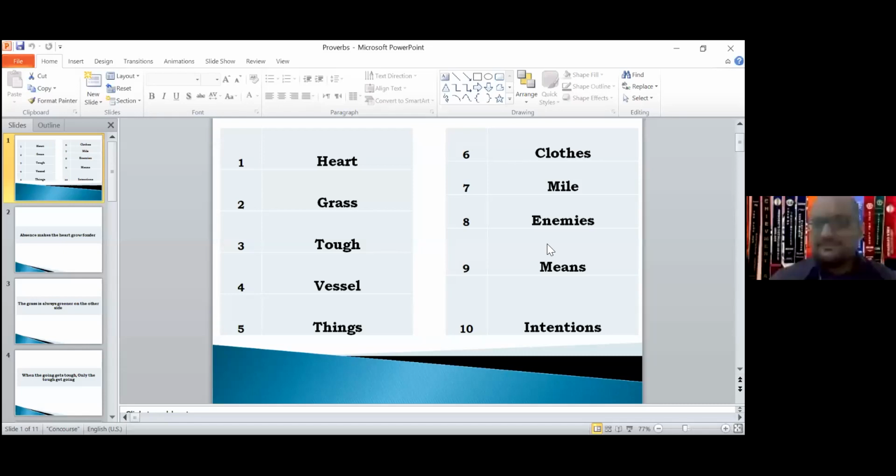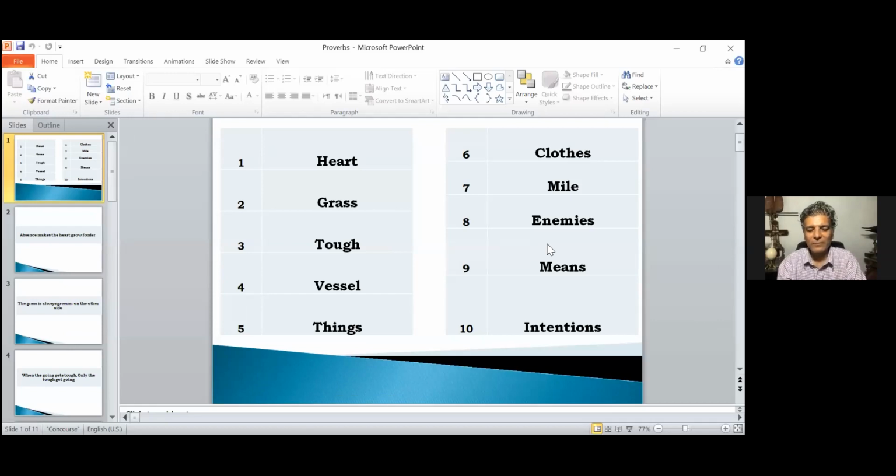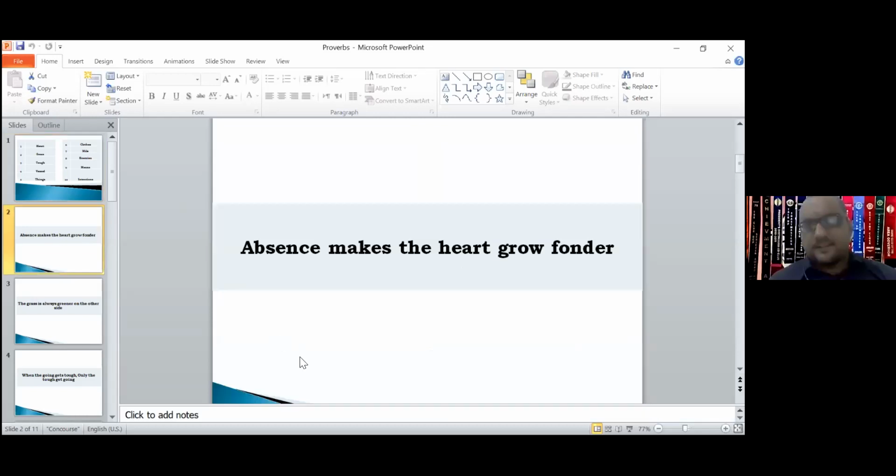Martin. Can you see me? Yes, I can see. I see some of you. Okay, first one. Heart. Choose any heart. Okay, you want heart. Your topic is absence makes the heart grow fonder. Over to you, Toastmaster Matt.